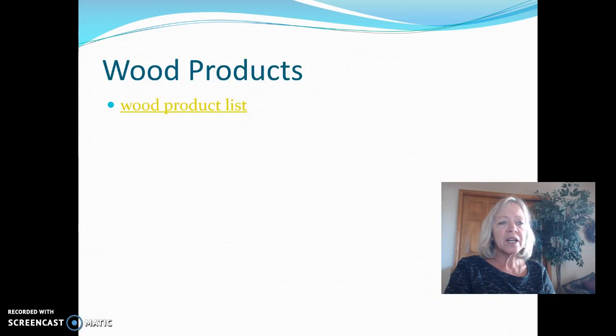Click on this link and write down, please, for me, 5 products that you're completely shocked are made from trees. All right, I'll give you a minute to do that right now. It's not a quiz question, it's just a follow-up to question number 1. Just click on the yellow and it should open right up. It's a pretty extensive list, so hopefully I can surprise you with some of the uses of trees.